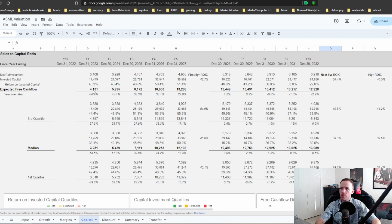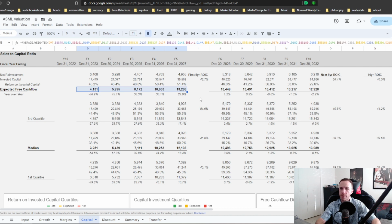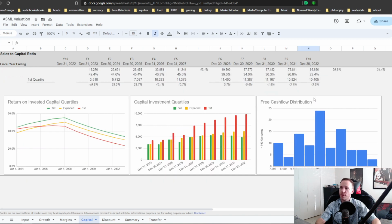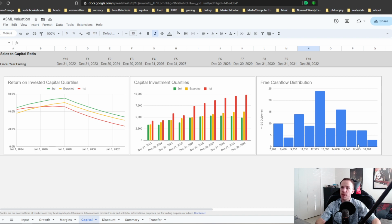similarly, we have free cash flows somewhat in line with the analyst estimates for the first few years, adjusting for stock-based compensation assumptions. On average, maybe about 8.5 billion euros for the first 5 years, and then accelerating to over 13 billion euros per year for the next 5 years after that, ending at slightly lower levels than that in the terminal case. Coming down here, you can see how we are seeing the return on invested capital shift over time and in accordance with capital investment per year, leading to free cash flow distributions in the terminal case here in the 12 to 13 billion range.